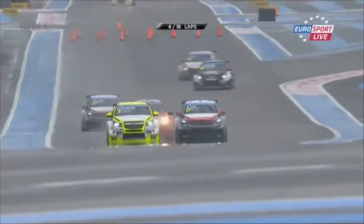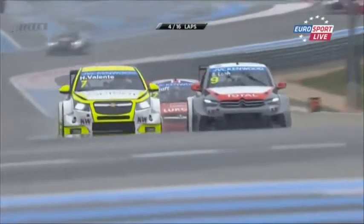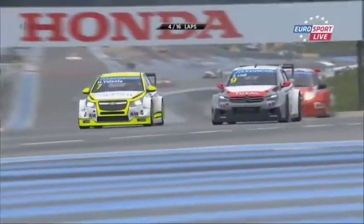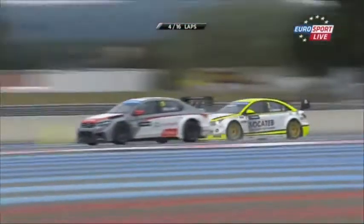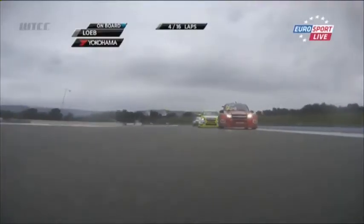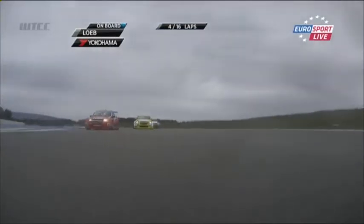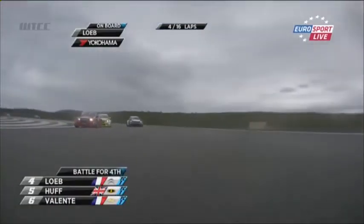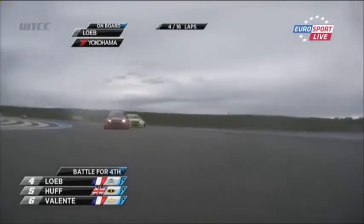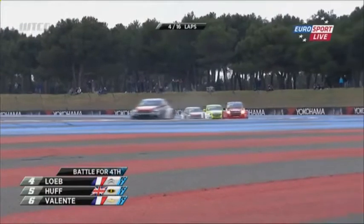Sebastien Loeb with the grey nose on the number 9, Citroën battling with Hugo Valente. How quick is the Chevrolet in a straight line? Valente comes back inside. Loeb on the outside will have the grip, and Huff drives around the Frenchman trying to take the place, and he does. So it's Muller and Tarquini. Michelisz is still third in the Zengo Honda. Fourth is Loeb now. Fifth is Huff still, but he's now got Loeb in front and Valente behind, which is the reverse of the last lap.